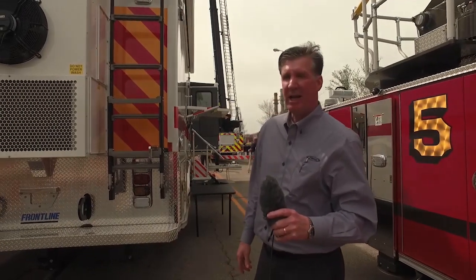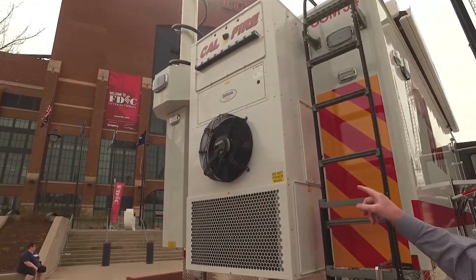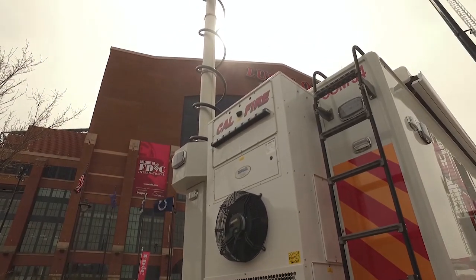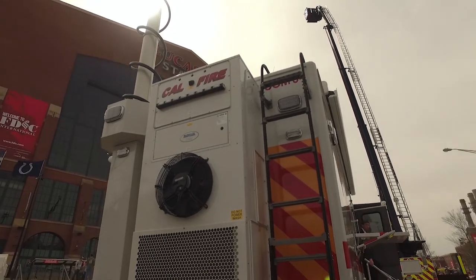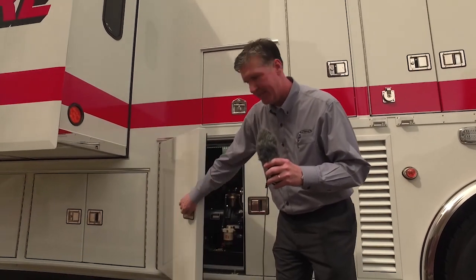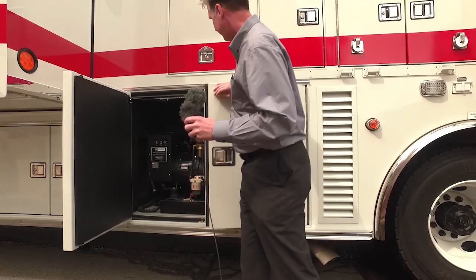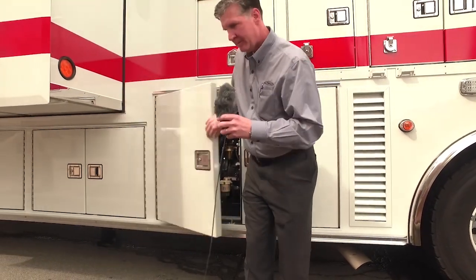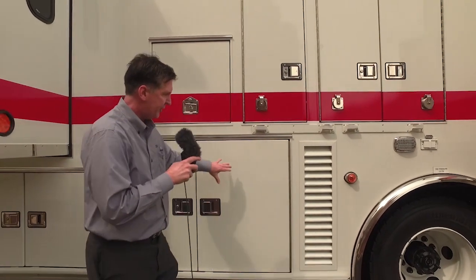For these trucks, to accommodate the high heat in California, we've installed a 4-ton HVAC system. This is a Northern Air unit, powerful enough to cool a house. This will do a great job of keeping the truck, all the officers and all the equipment cool during their events. This truck is powered by a 25,000 watt generator installed in this driver's side compartment here. This compartment is designed to bring the air in through this louvered panel, across the generator and out the other side to keep the generator cooled as much as possible.